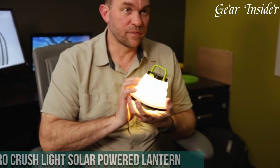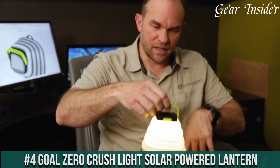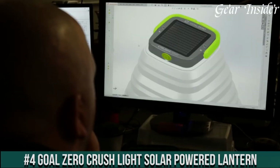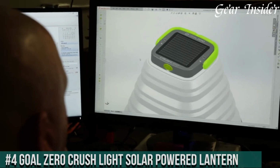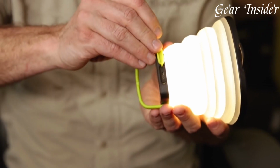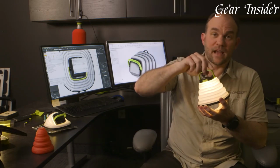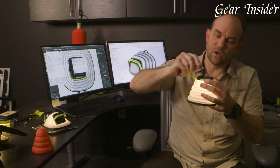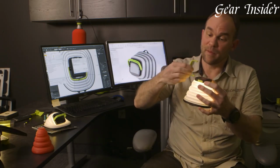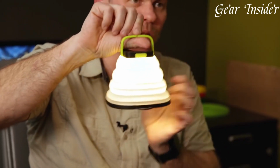Number 4. Goal Zero Crush Light Solar-Powered Lantern. An innovative and eco-friendly lighting solution for all your outdoor and off-grid adventures. This collapsible lantern is designed to be lightweight and portable, making it easy to carry and store. Harnessing the power of the sun, the Crush Light features an integrated solar panel that charges during the day and provides up to 35 hours of warm, ambient light at night.